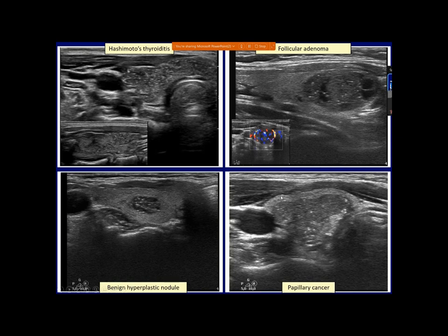In that case, it is evident that we have to deal with the possibility of papillary cancer, but even the Doppler analysis of the contralateral lobe was not of great help in that case. Okay, cytology disclosed Hashimoto's thyroiditis, but in contrast with the other three cases, this case remained concerning.